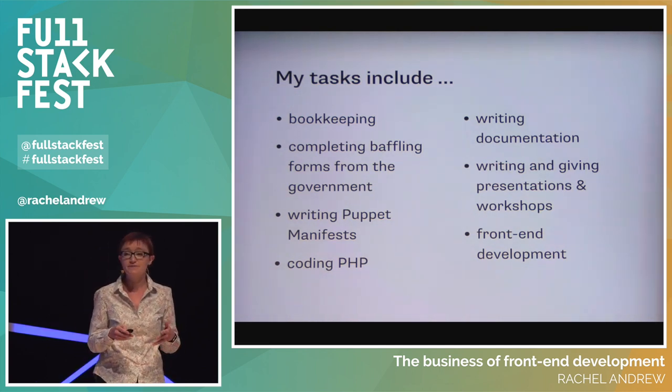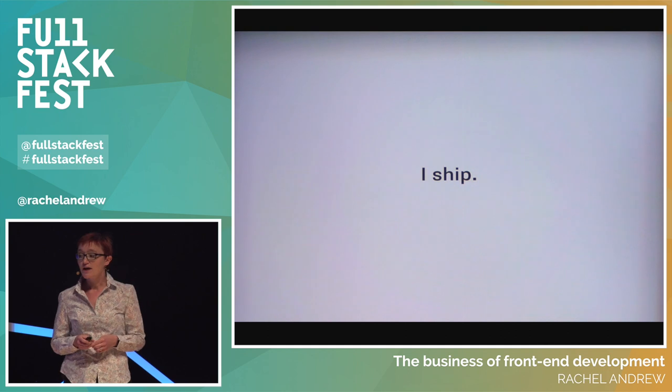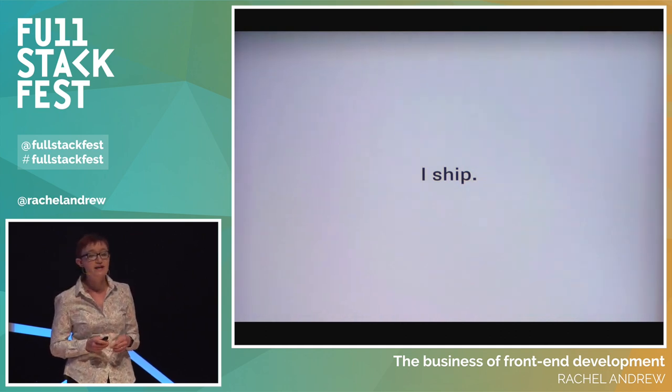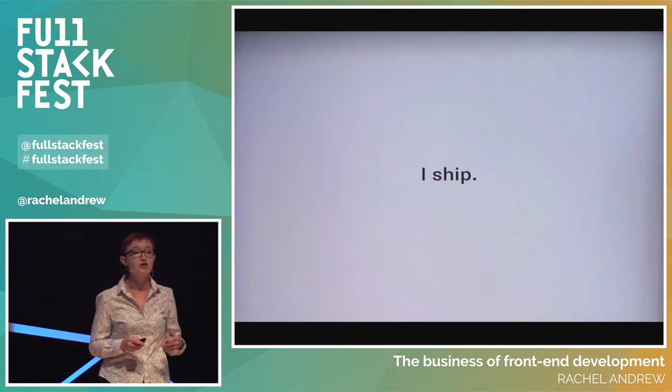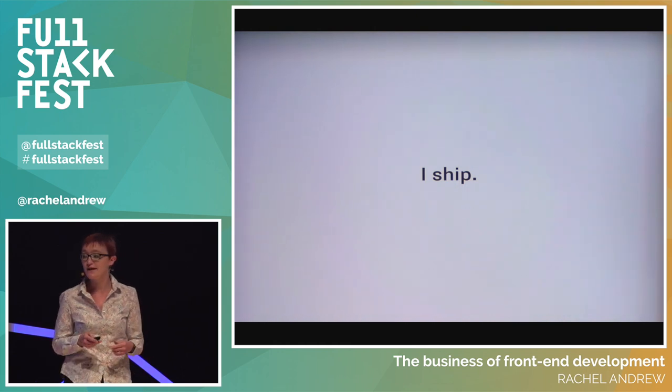I can't just spend all day agonizing over which HTML element to use. I'd love everything to be perfect, but often I have to just have things that are just good enough because I've got to ship, I've got to get stuff out of the door, and I have to be doing that several times a day.